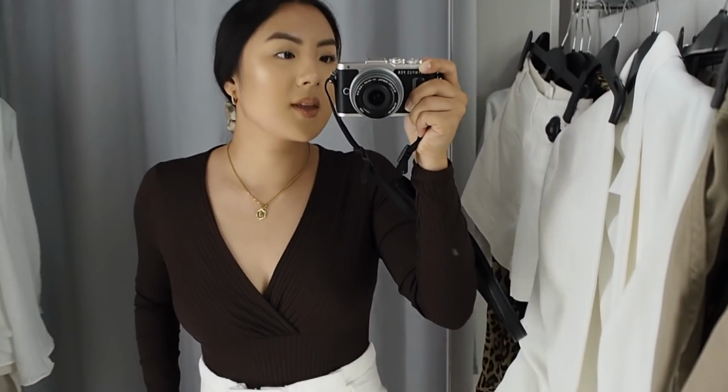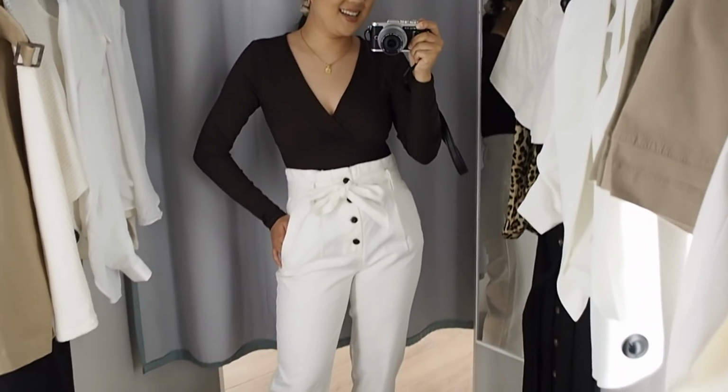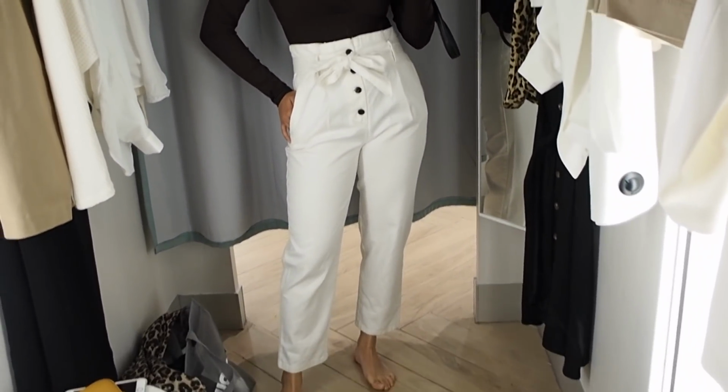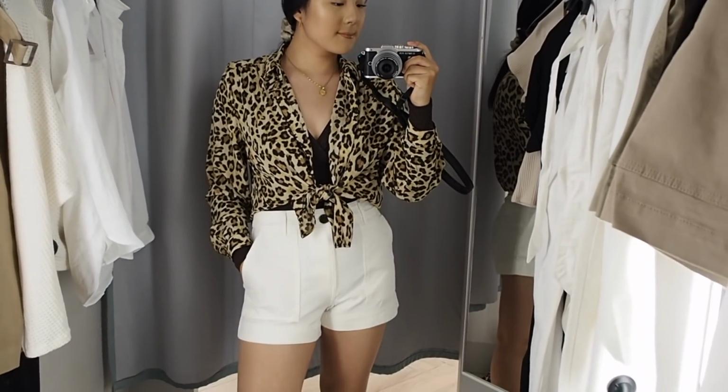I'm still thinking about it, but I feel like I'm saying I love this outfit. I'm thinking if I should get it or not. Comment down below. Let me know what you guys think. I loved this outfit. I just felt like this was perfect for the summer.